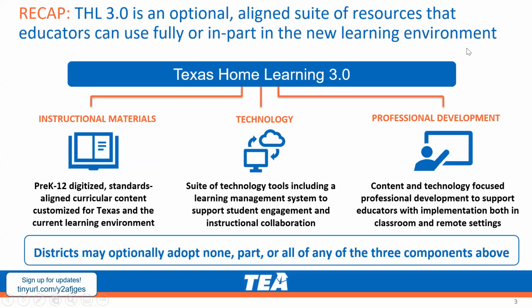So a quick overview of the Texas Home Learning status. Texas Home Learning 3.0 is an optional aligned suite of resources that educators can use either fully or in parts in the new learning environment that we found ourselves in. So there are three main prongs to Texas Home Learning. First is instructional materials. So pre-K through 12, standards aligned curricular content customized for Texas and explicitly customized for the current learning environment.